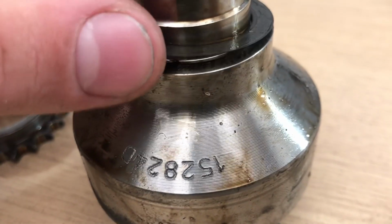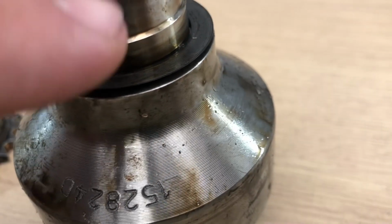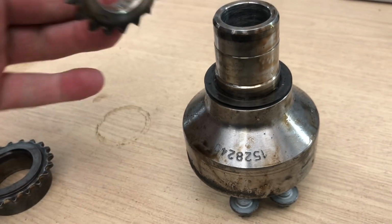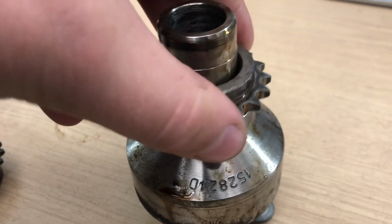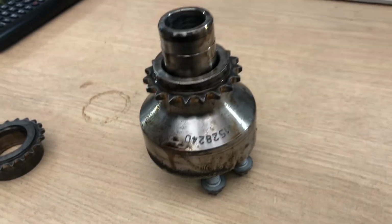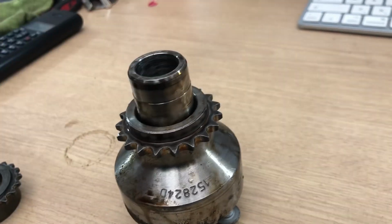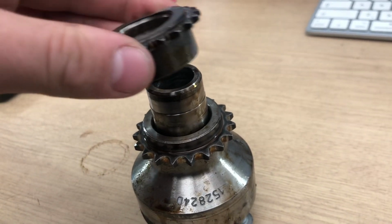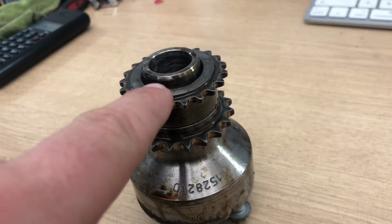You've got a little friction washer there, which is supposed to grip onto this part and grip onto the second gear, which then goes on top of it like that. And once this is tightened up, BMW's engineers have determined that once that's tight, that should not move at all. And then you've got your oil pump gear here, which again, there's a friction washer between that and that.